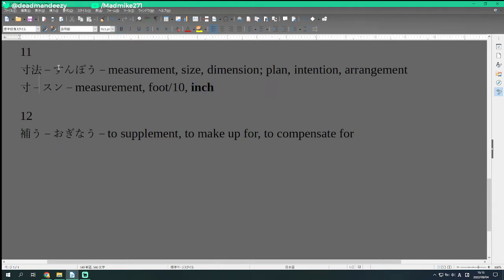So this kanji literally translates to the inch law or inch order of a thing, meaning its measurement, size, dimension, plan, intention, or arrangement. The sunpo is a measurement or arrangement. New kanji sun for the Japanese inch. Sun is the Japanese inch, but can also mean a measurement. Together with po, we have the sunpo or the inch measurement or inch law of something, the measurement or arrangement of it, sunpo.